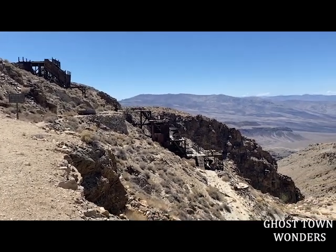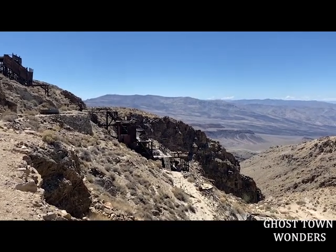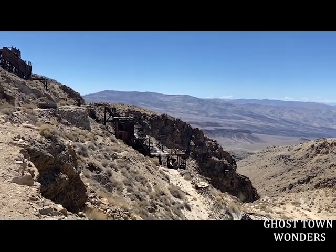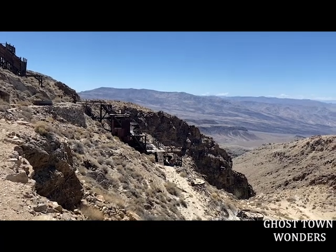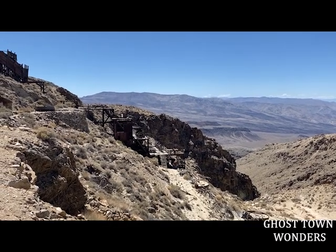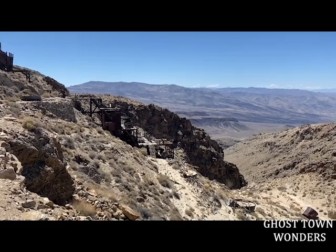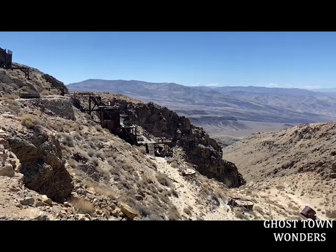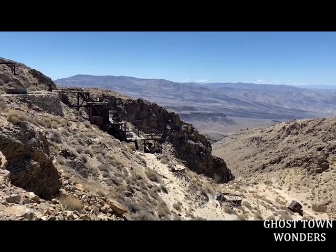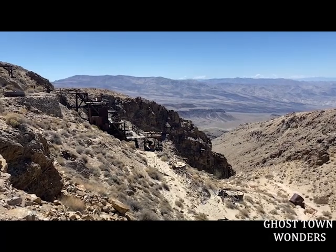and then down to those bowl wheels where the cams and stamps were to pulverize the ore, and then it would dump out on those beds that you see right below the bowl wheel, and then it would go down into the amalgamation tanks and then get separated out. But what a beautiful intact mill. Let's go look at it real closely.